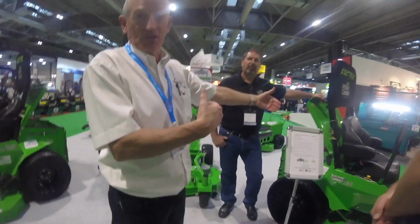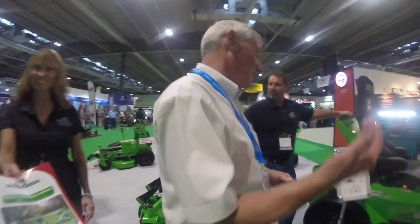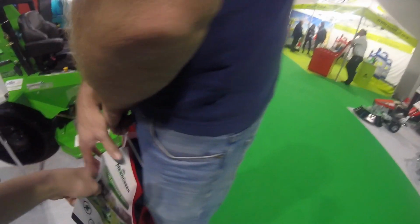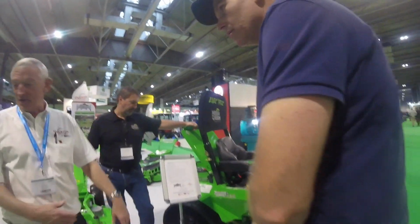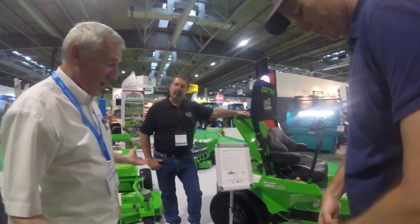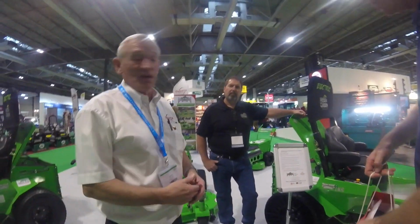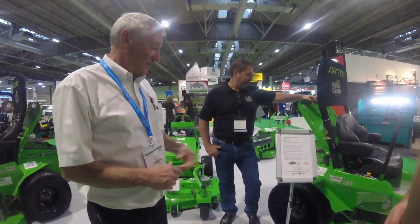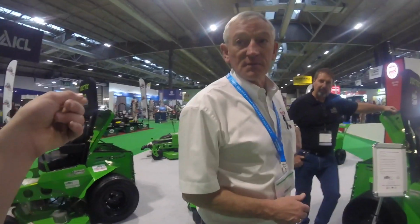And then the different size decks. There's a rear discharge and side discharge, but in the UK we tend to go for rear discharge. Side discharge just goes everywhere onto the road and it's dangerous. Or there's a mulcher kit on it, which will mulch it as well. And then how much for a stand-on like that?